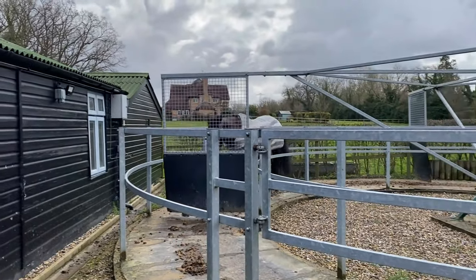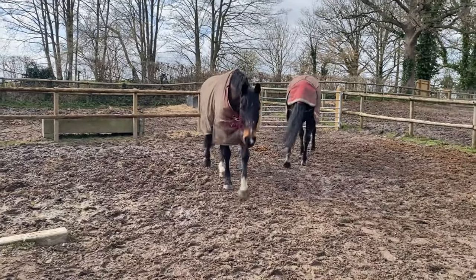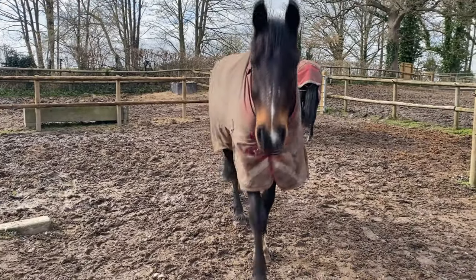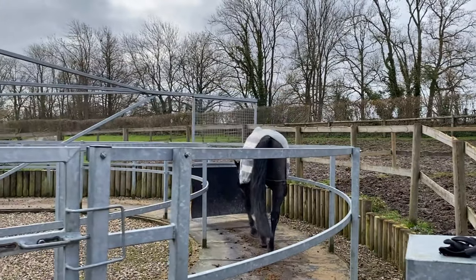Horses, after they've been schooled, go on the walker for about 20 minutes to cool down, just because they get a really good cool down. It also just keeps their fitness. They end up doing a little bit more exercise, which helps when, like I say, we're really busy.